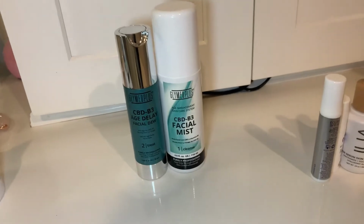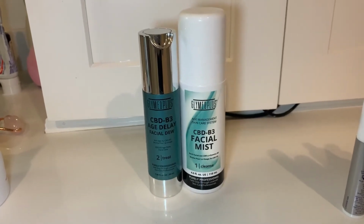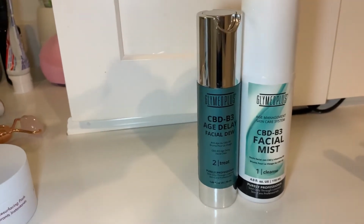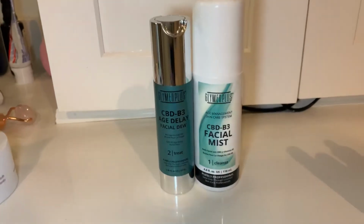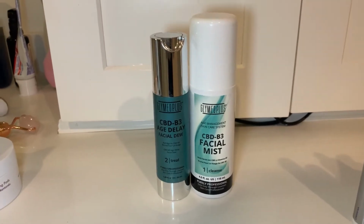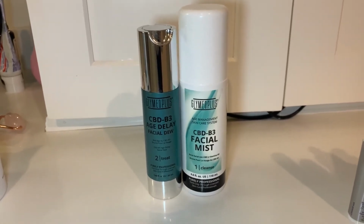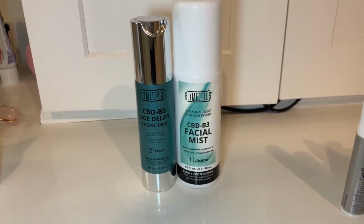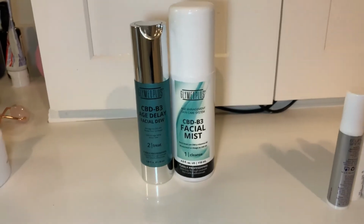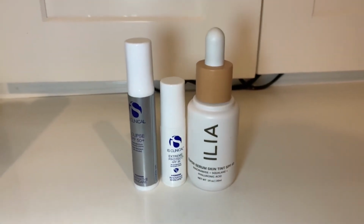Okay, so second to last category, we're almost done, but CBD has become such an important anti-aging product. So here I have the CBD B3 Age Delay and the CBD B3 Facial Mist. Both have niacinamide, which helps fortify that skin barrier, but CBD helps reduce inflammation in the skin and helps our receptors communicate better. So fun fact about the human body is that our nervous system actually has cannabinoid receptors, which is why CBD works so well for us. So that is something that for me has become very important, and I incorporate CBD in my regimen at least once a day.